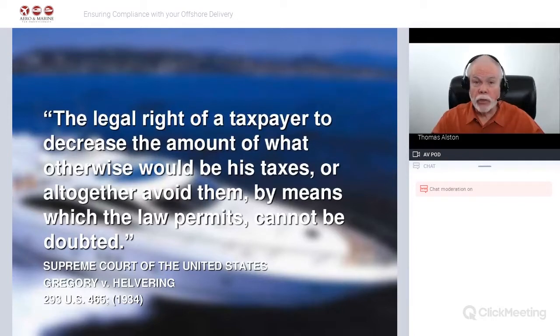We have done thousands of these cases, and not one person who hired us before they took possession and followed all of our instructions has ever paid a dime in tax. There you go.